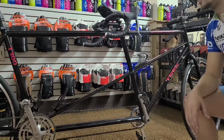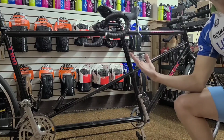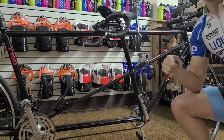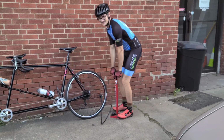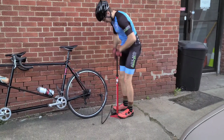And of course, lastly, you can't forget the biggest upgrade on this bike, which is the riser S-Works handlebars. Like Quinn said, why? Because we can. What do you think? 95 or 100?